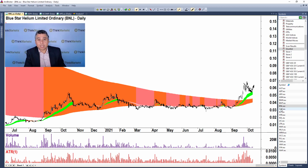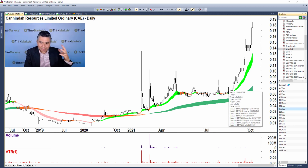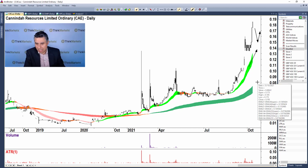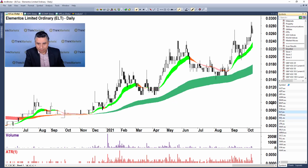But otherwise, sounding it out, looks pretty good. Cannindah Resources looks amazing, and I only put this one in here just to illustrate the fact that there are companies out there that I'm looking at, but I wouldn't necessarily buy right now because they're so far away from my value zone. And this will continue to trail higher, but my style is to try and find these pullbacks to the value zone with some nice candles so I can get a little bit of discount in that trend. But otherwise, it looks very good. So it's probably just a wait and see on that one.